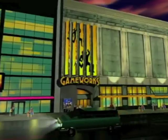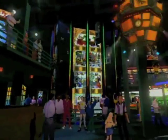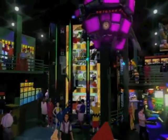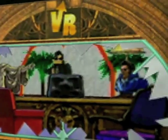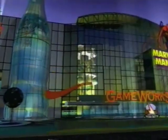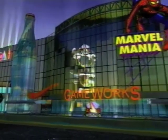Next month, Sega will continue to lead the arcade industry with the openings of GameWorks in Seattle, a 30,000-square-foot arcade mecca. Spearheaded by Steven Spielberg, GameWorks will combine the hottest virtual reality games in the world with elements of the classic arcade. In May of 97, a sprawling 50,000-square-foot facility will open right here in Las Vegas.